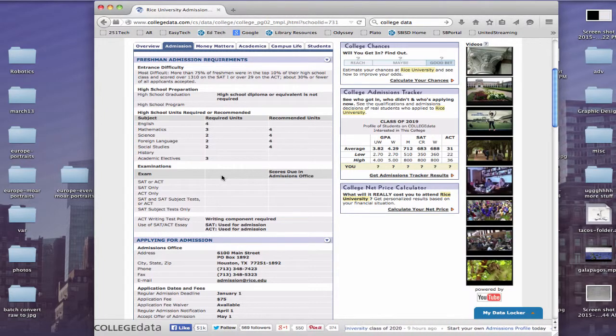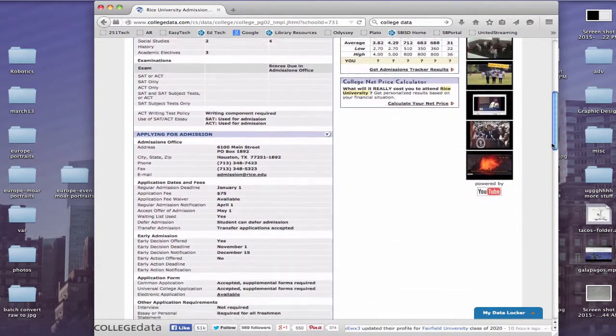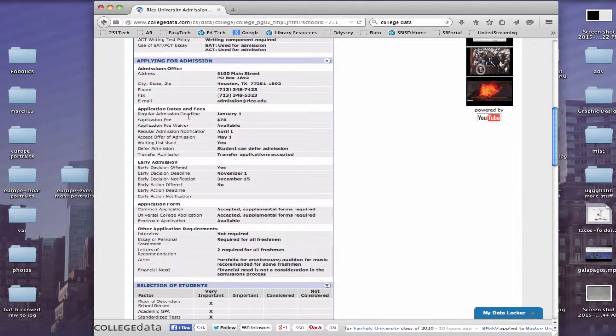So that might be journalism like yearbook or broadcast. That might be something like computer science. That might be extra sciences that aren't required, so maybe like earth science. That might be like psychology and extra social studies that isn't required. So they're different things like that. They do require SAT and ACT, but they don't have the scores listed for this school. Information about applications, application fee, is there a fee waiver, different things there.